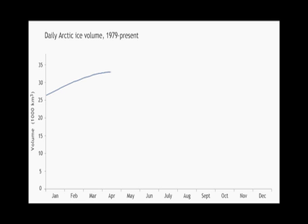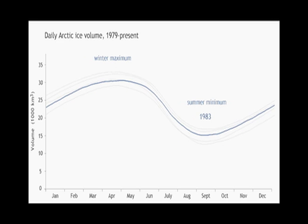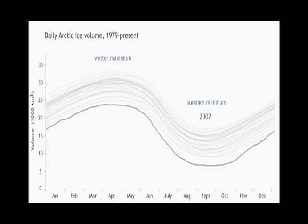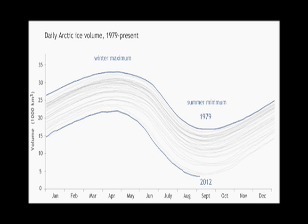Here's how Arctic sea ice volume has changed since 1979. Back then, the winter maximum was around 30,000 cubic kilometers, the summer minimum around 20,000. Though there's plenty of variation from year to year, the trend towards smaller ice volumes at all times of the year is pretty clear. In just the last few years, the summer minimum has dropped to around 5,000 cubic kilometers, a loss of 75% compared to 30 years ago. That's one heck of a big change at the top of the world.